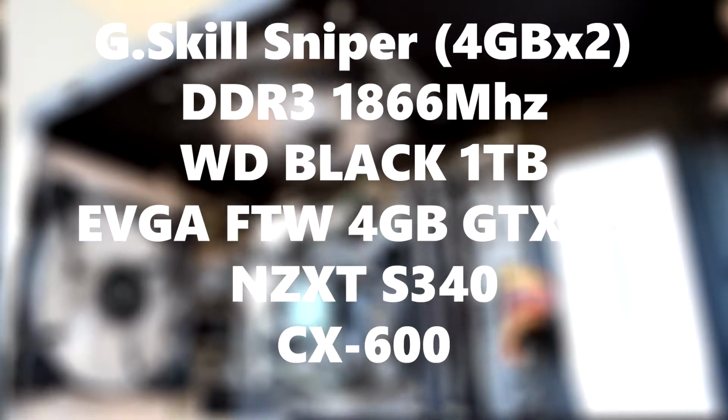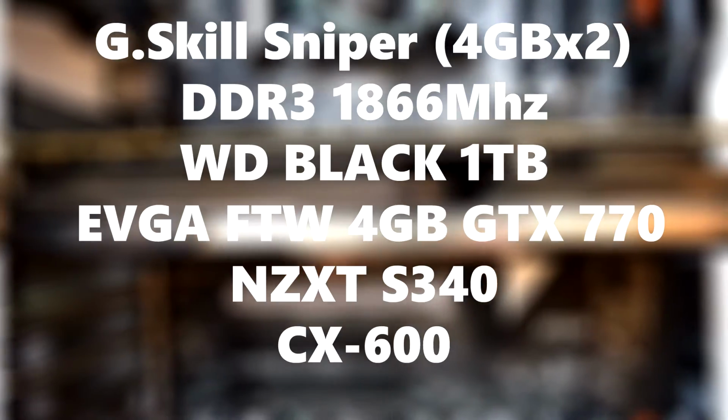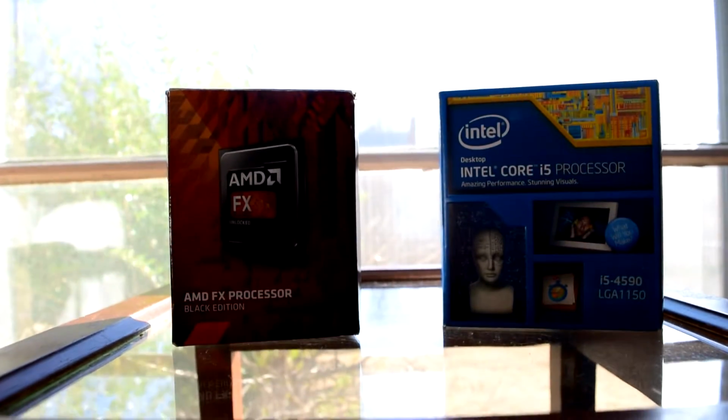The test system specs will remain consistent throughout each test, except for the CPU and motherboard, which of course must be changed. With all the prerequisites out of the way, let's get into the results.